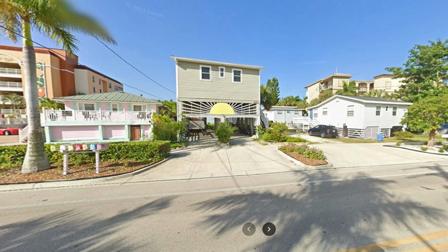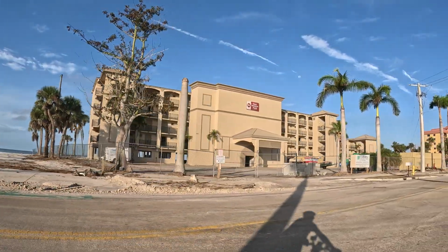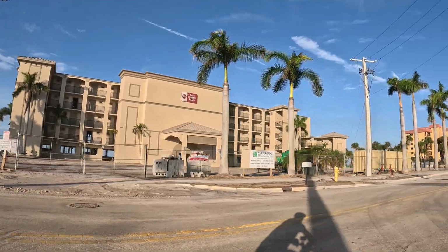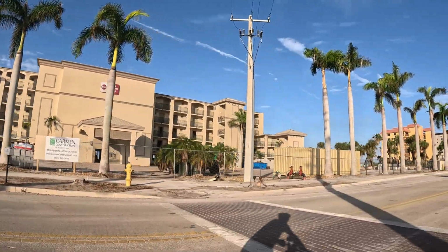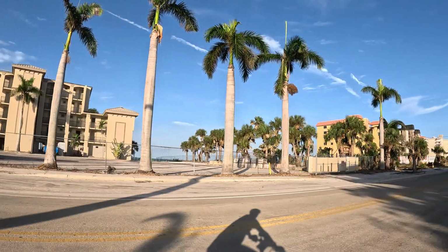Now these are the sunset cottages. Notice the structure in the middle, the tall one. That picture is from July 2022. Now this one is a week after the storm. Still standing, but it's missing 4 pillars. Those are concrete columns, washed away by the storm surge. Now the Best Western, the hotel was remodeled a couple of years ago, totally remodeled. I hope they come back.